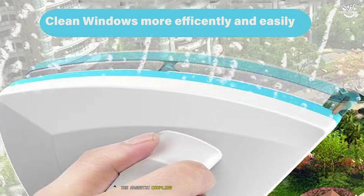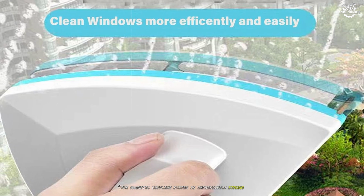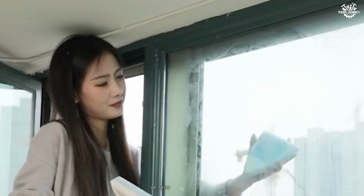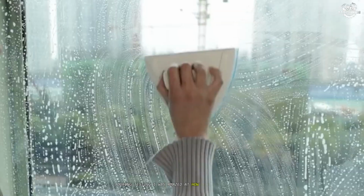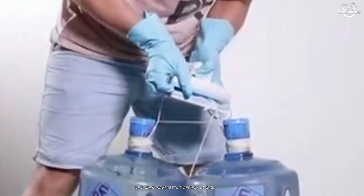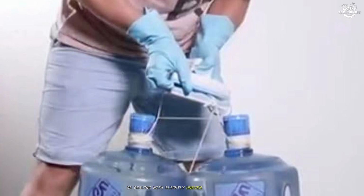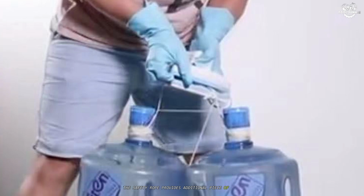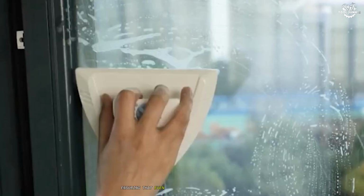The magnetic coupling system is impressively strong, maintaining connection even through double-glazed windows up to 35 millimeters thick. During testing, I was amazed at how securely the units stayed together, even when navigating around window frames or dealing with slightly uneven glass surfaces. The safety rope provides additional peace of mind when working on upper-story windows, ensuring that even if the magnetic connection fails, the exterior unit won't fall to the ground below.